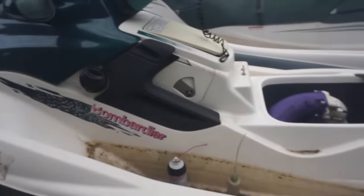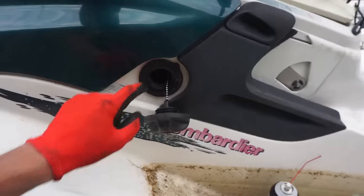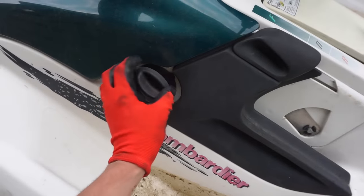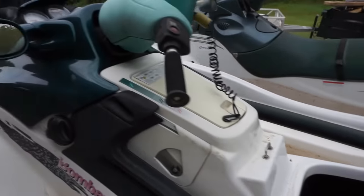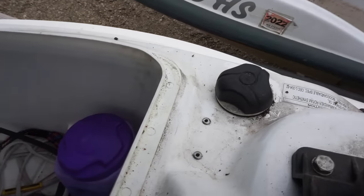Alright, she runs pretty good. Let's siphon out a little fuel, see what that looks like. It's really pretty smoky. I know it's two-stroke oil, but it looks pretty white. I don't know if you guys can see the oil tank, but that's filled all the way up. You can see there's blue oil in there. Kind of hard to see, a little dark in there. But that's filled all the way up. And the oil tank is actually right there. There's the fill.